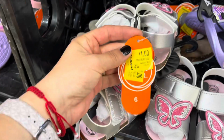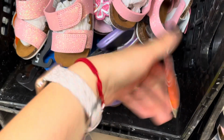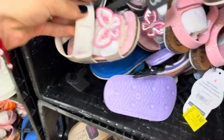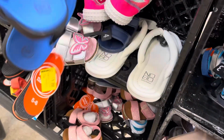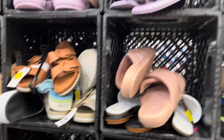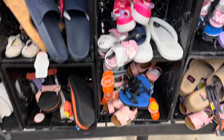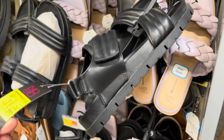Let me check on the kids' sandals. Oh look, they even have the kids' sandals. All of these went to $1 finally. Hold on, let me see these. There you go, the butterfly ones. These are really cute. Even the boy ones. So all of those that you see here are going to be $1. So if you guys are in Leesville, Louisiana, you guys can come and check those out. Those right there, $1. These black ones are also $1.